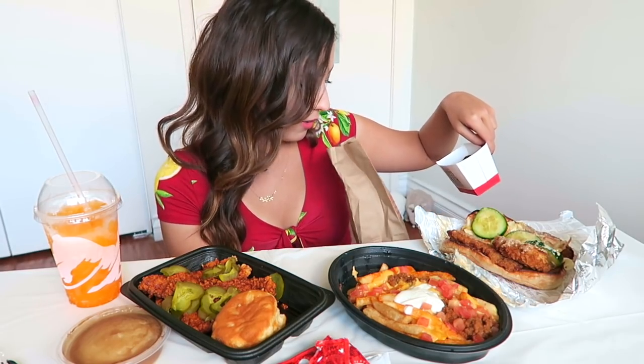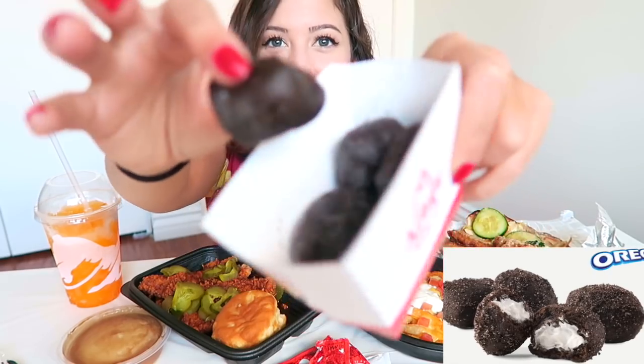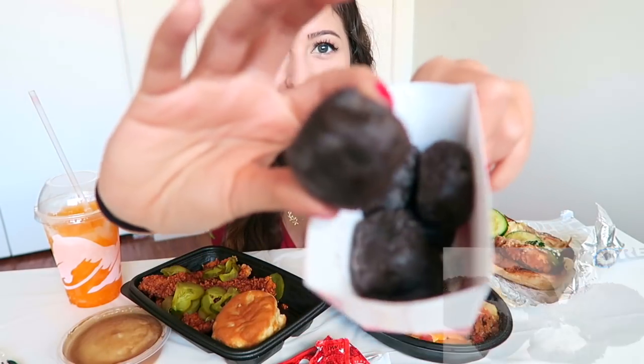From Arby's, these look really sad, actually. From Arby's, I got desserts. They're kind of just like that. So we'll see. I don't really like the Cinnabon ones from Taco Bell, but maybe these ones will be better. Interesting. We'll try those later. But yeah, so that is everything.